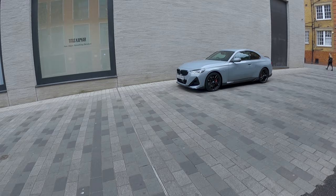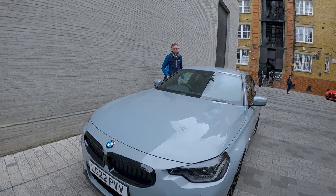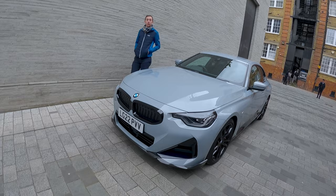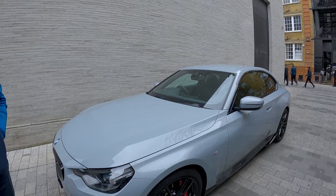That colour as well. Is this one Brooklyn Grey as well? Yeah. It's the same as the M4 we took out last time. It's a really nice colour. Especially with all the carbon on it. I wouldn't have expected all carbon on this. It's had loads of M4 accessories added. So all of this: splitter, the side skirts, diffuser, spoiler. It literally just came back from our workshop to have it all added in.